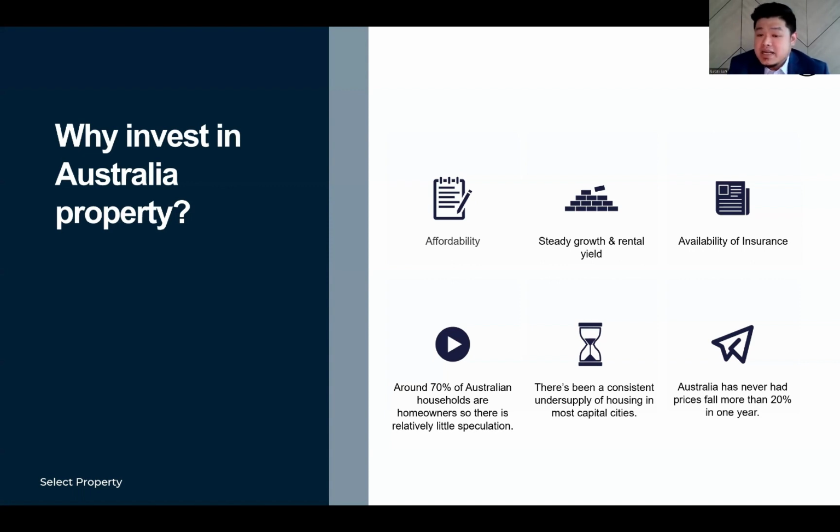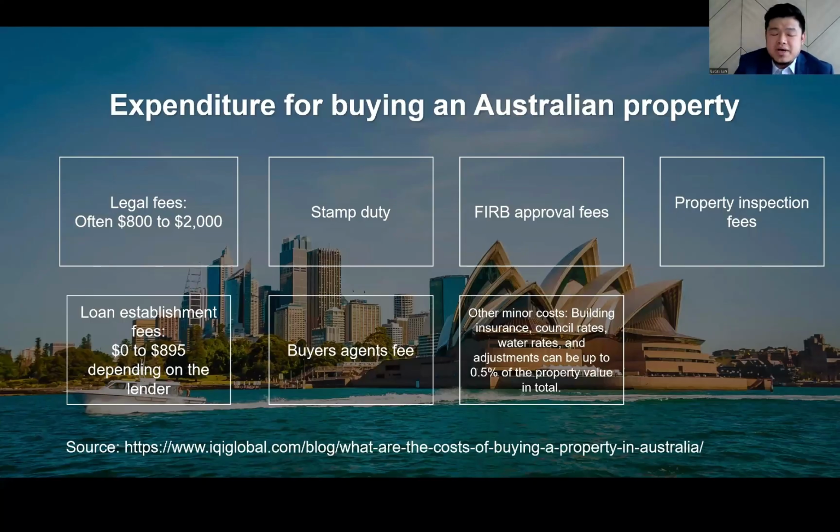There has been a consistent undersupply of housing in most capital cities of Australia as well, and Australia has never had prices fall more than 20% in 1 year. So looking at the bigger picture, Australia has proven to be a very consistent market.